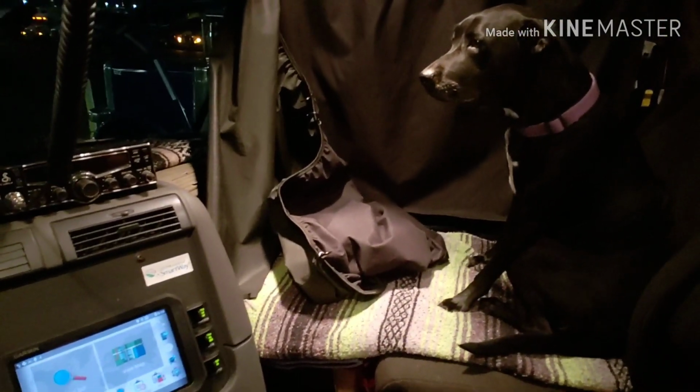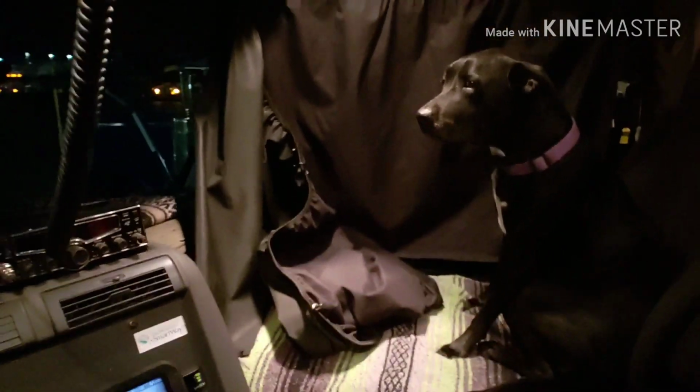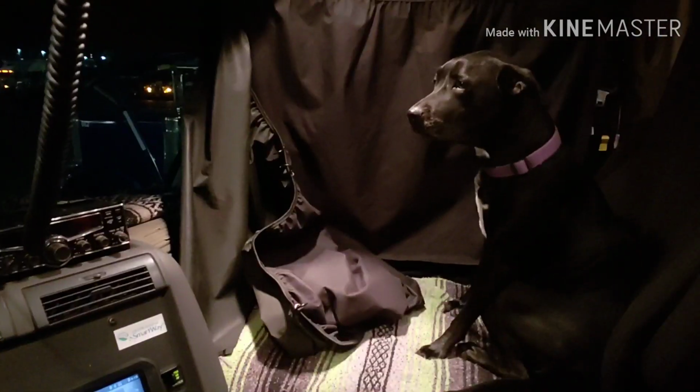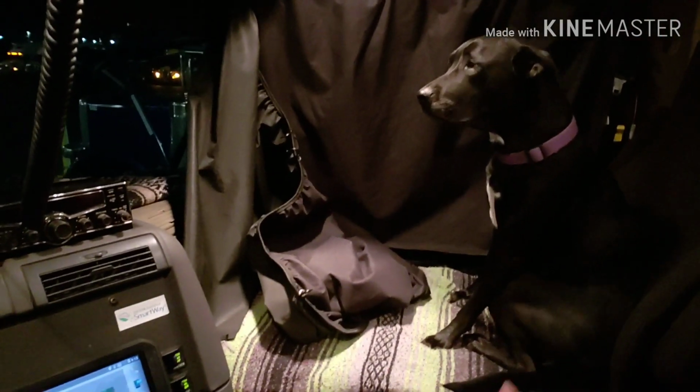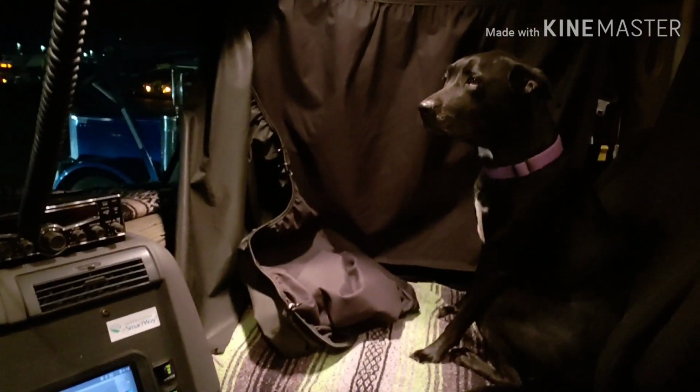And so that works out really well and lets her spread out while we're going down the road. She actually likes coming up here now and sitting and laying down and everything. It took her a few days to get used to the seat being that high. It scared the crap out of her with the seat being that high. But I left it that way, and a few days later she was good with it.